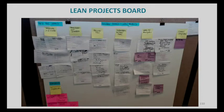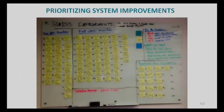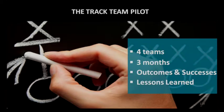So here's a picture of one board. This was a board for work requests. And here's a picture of another board. This was a board that focused on using deadlines to move projects forward. And then here's another board. This was a systems improvement board. As you can see from the previous examples, all of these team projects were very flexible in using the Kanban strategy. So here you have the first part of the story, and this is where we went next.